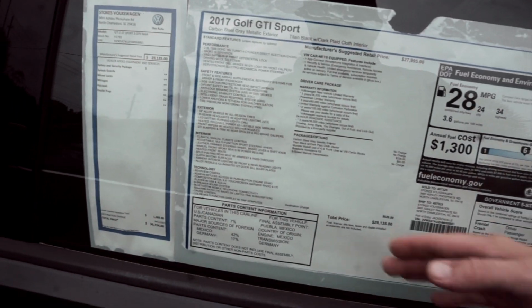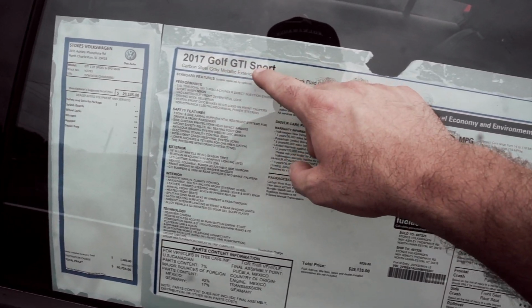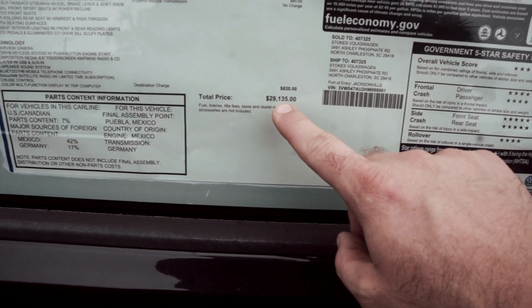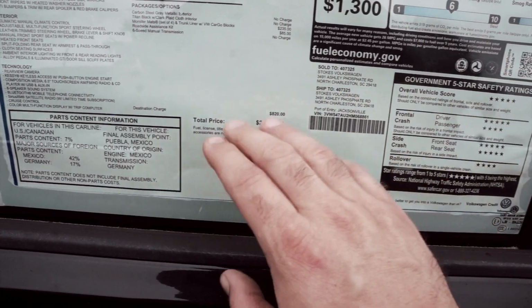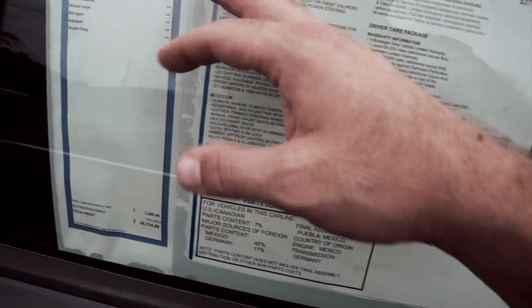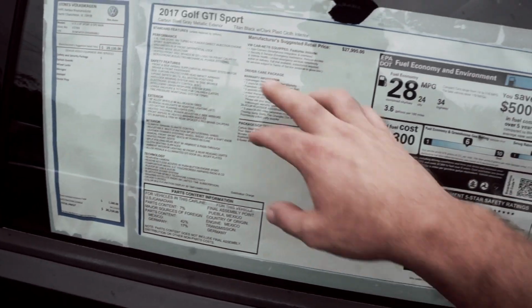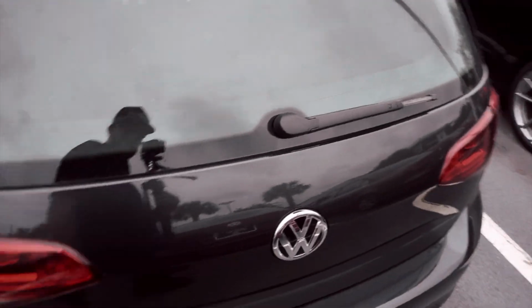So, I mean, it is a good price range, though, on these little type cars. 2017 Golf GTI Sport, I mean, $29,613.35. So, 29 grand for a GTI Sport. 5-star safety ratings, good stuff. 2.0 liter turbo, right? Okay, so, I mean, $29,135. So, pretty decent price range on the Sport GTI.